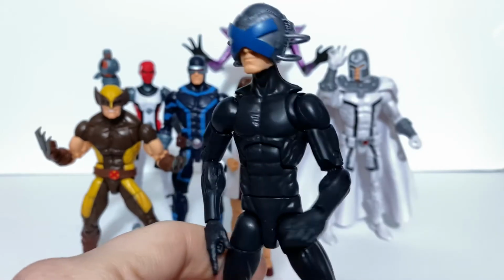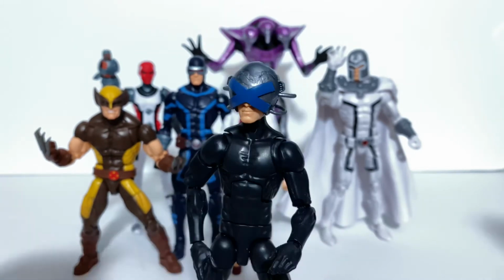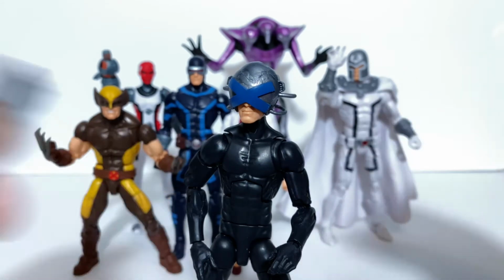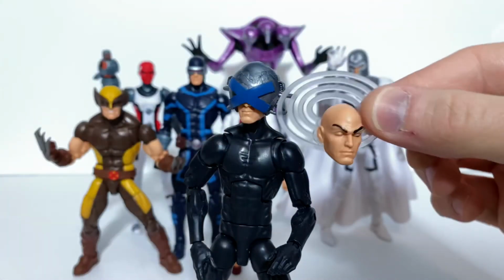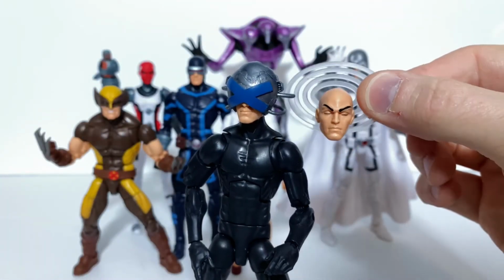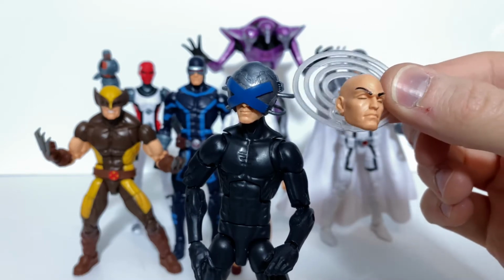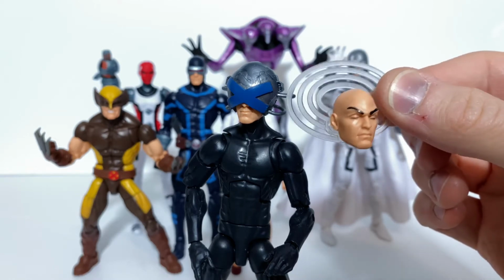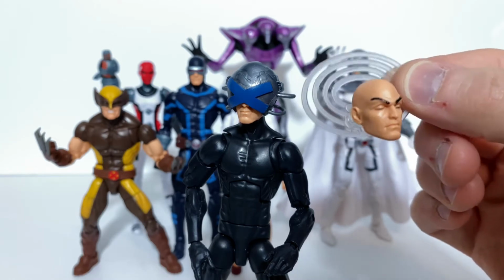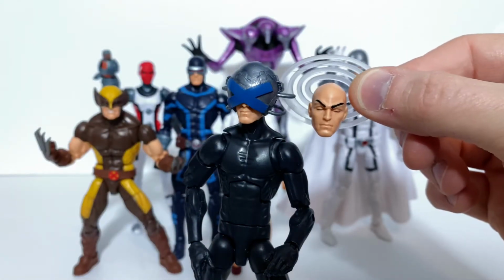However, I think that one of Xavier's saving graces is some of the cool accessories that he includes. He comes with some neat alternate hands right here, and of course a piece of the Sentinel, but by far my favorite that he comes with is this cool alternate head of Xavier using his psychic powers. So I really think this is great, and what's even cooler is that you can use this on your standard Professor Xavier in the hover chair. So I think this is a really cool piece. I really like the little effect that's going around the head that's plugged in back there. So I think that this really goes a long way to make it interesting.